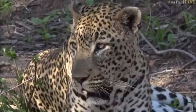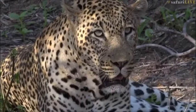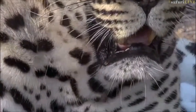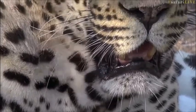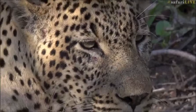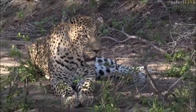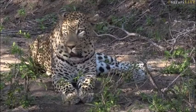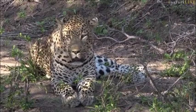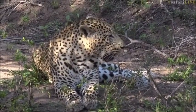Oh, look at that. Beautiful, beautiful male. You can see that big dewlap under his throat there. And very thick neck. Breathing quite heavily, and the only reason is probably because he's full. And sometimes these big cats, when they feed a lot, their bellies get very, very full, and then they breathe heavily.